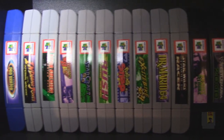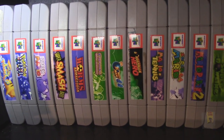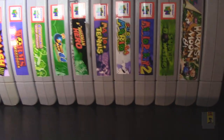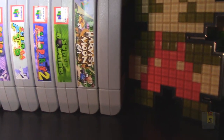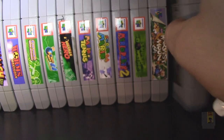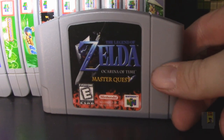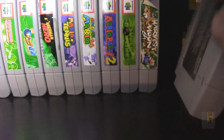Got a lot of the hard-to-get games, luckily. Like Worms there, that's not easy to come by. Bomberman 64, Super Bowling, Harvest Moon, I just picked that up. And the Super Mario 64 is a not for resale. And picked this up from Retro Remix Nation as well. This is the Master Quest that somebody put on a Nintendo 64 cartridge. All right, just some Pixel Pals there and a Super Famicom Super Game Boy.